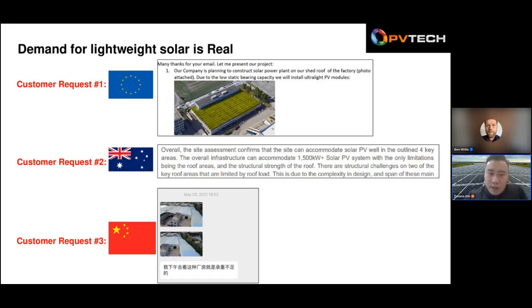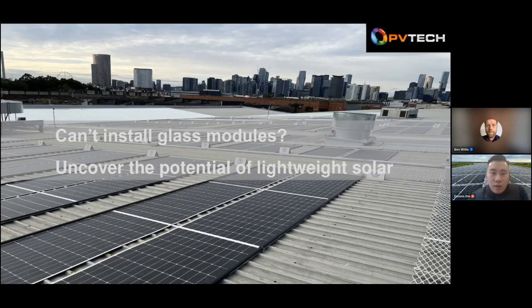And these are just some examples. But if you look at the second customer request, this is actually a screenshot that we took from a tender document. Basically, the roof could install 1.5 megawatts, but because of the structural strength of the roof, they couldn't install anything. And it was basically our solution that was able to bring this kind of project to life. So, obviously, if you can't install glass modules, I'm here to introduce you to the potential of lightweight solar.